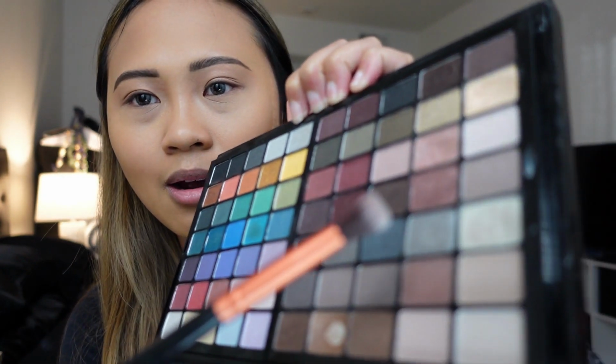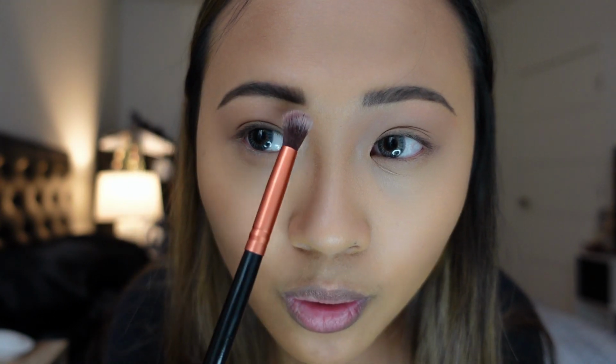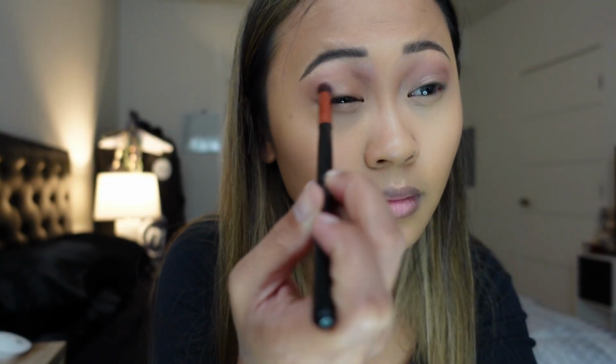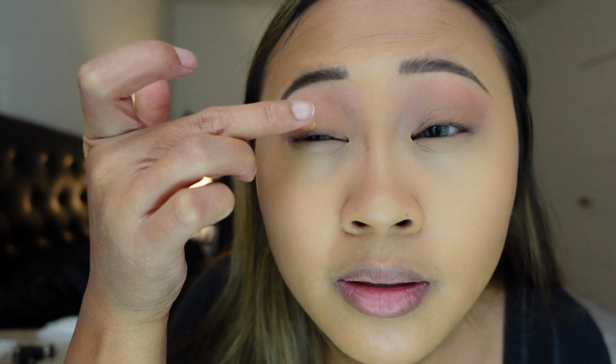So I'm gonna start with this kinda pink. It's kinda darkish pink above my crease line right there. I'm gonna go straight this way. So I'm gonna use some orange. Now with my yellow, I'm gonna just use my finger. And then I kinda just wanna dab it right in the middle.